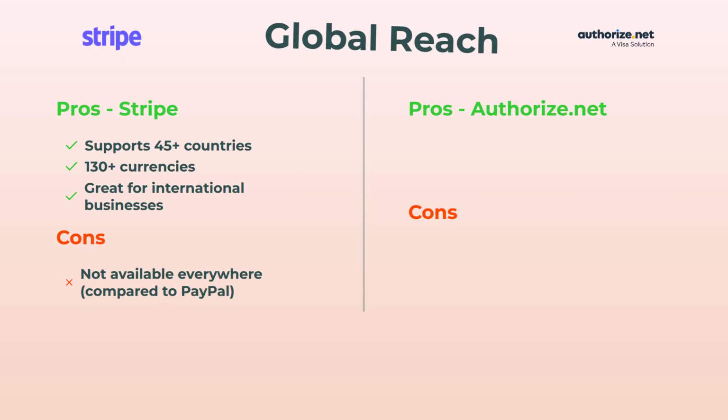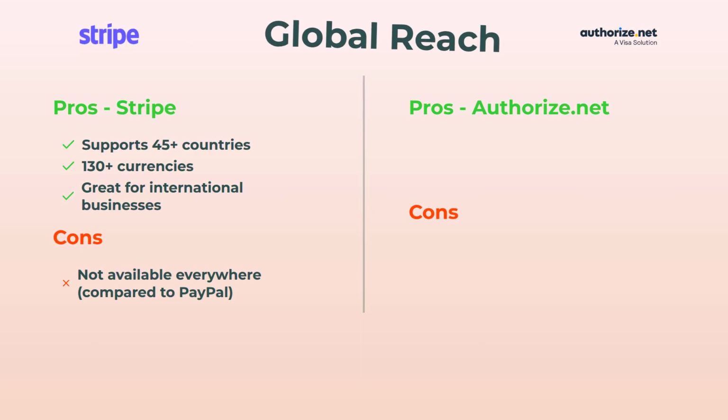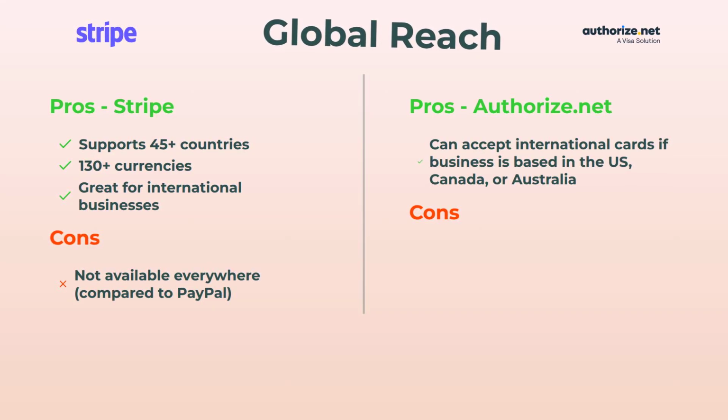Stripe is an absolute beast when it comes to international coverage. They support businesses in more than 45 countries, and you get to deal with over 130 currencies. So if you're looking to go worldwide, honestly, Stripe makes it super simple. I mean, yeah, it's not everywhere, like PayPal might go further, but it's still pretty impressive.